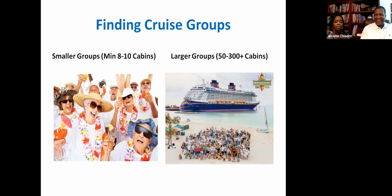And I'm not sure, I don't want to jump ahead, but when we look at cruises, you could get a group, right? And it's depending on the cruise ship. For some cruise lines, a group will be a minimum of 8 cabins. So it could go anywhere between 8 cabins to 10 cabins, depending on the cruise line. I believe, if I'm not mistaken, Carnival is 8. And then you have Royal Caribbean that requires 10 cabins.